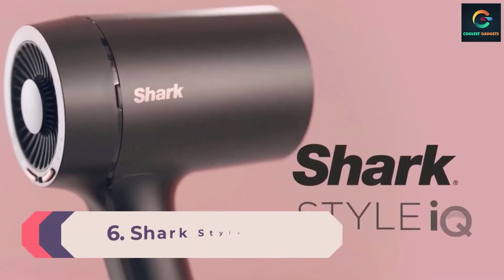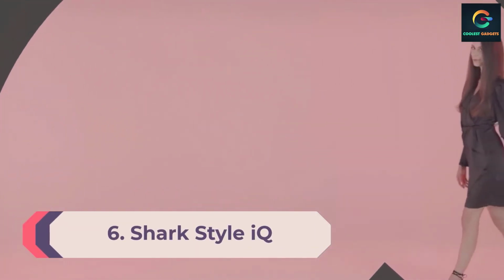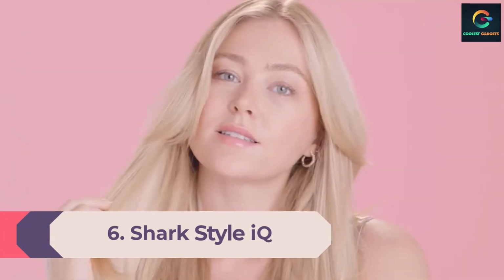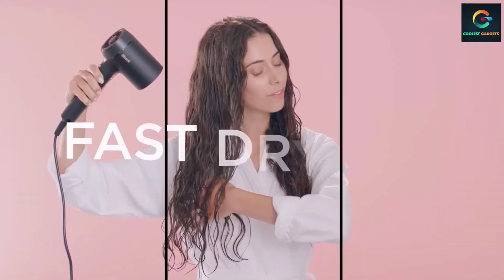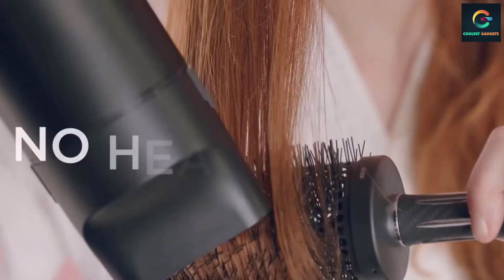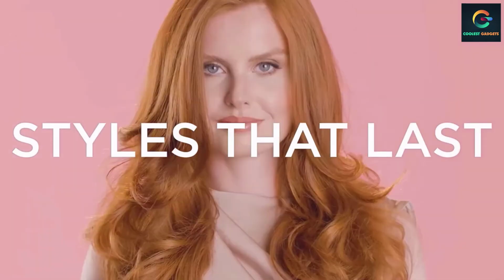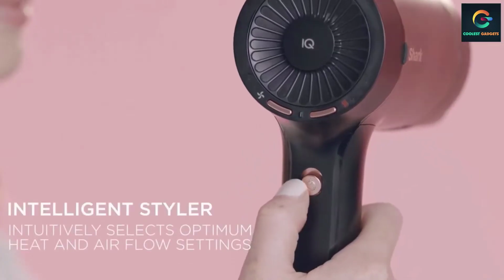Number 6. Shark Style IQ. For those that have curly hair, a diffuser is a must as it disperses the air stream to ensure the curl pattern of the hair isn't disrupted. However, while many hair dryers ship with a diffuser, the Shark Style IQ, which is known as the Shark Hyper Air in the US, goes one step further.